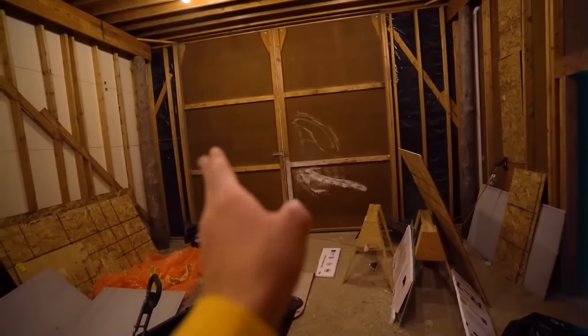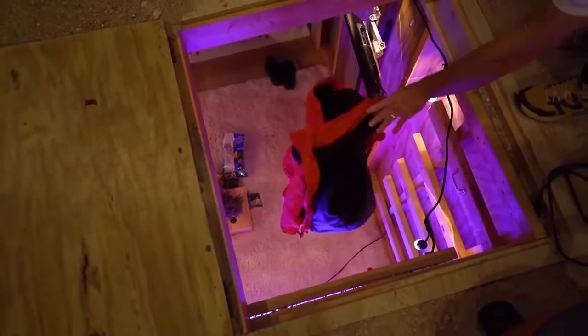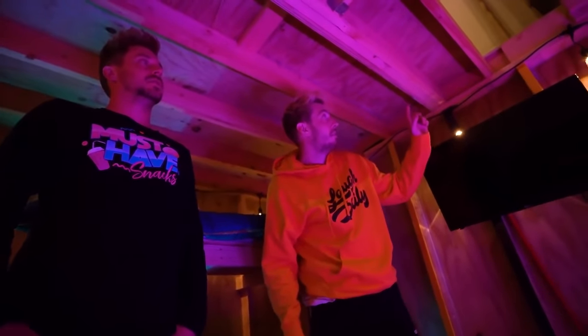All right, so we got the barn door shut. We're diving in the bunker. We're going to close the hatch and lock ourselves in there. So we just heard a noise, and it was super sketchy, for real. No joke. We were just sitting here talking, and it sounded like something was scratching right above the bunker.